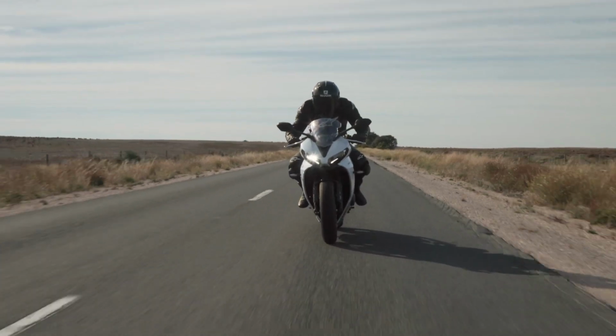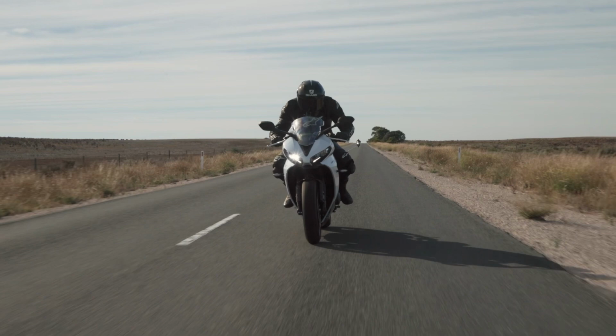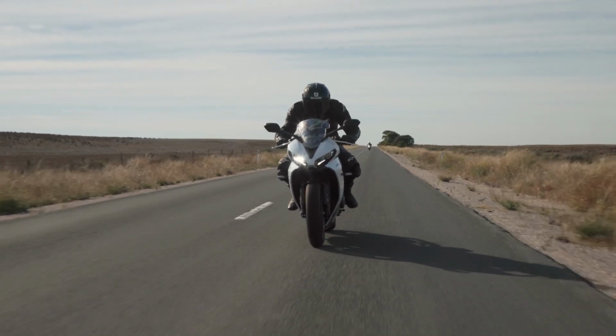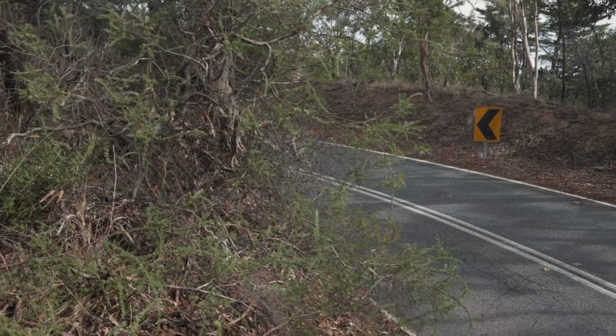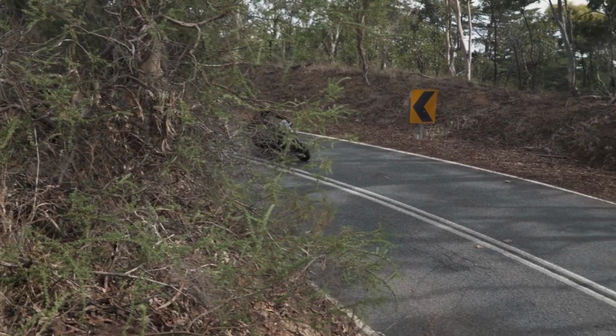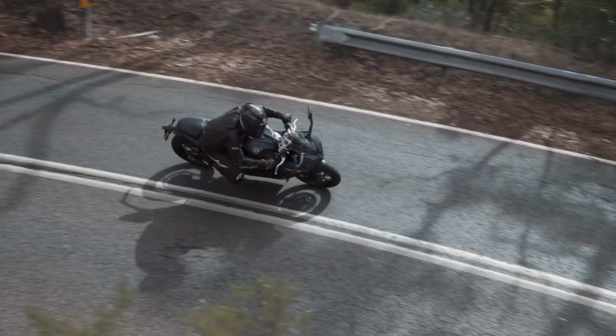Well, it's still quite sporty. It's not as extreme as previous Daytona iterations, the Daytona 675 or even the original Daytona 600. But the ride position is still on the sporty side. You still get plenty of feedback from the front and rear suspension. And it's great up here in the hills, around the Adelaide Hills. It changes direction sweetly. It's got a really neutral feel to it.